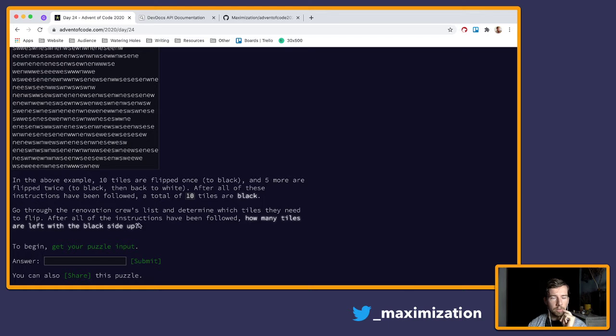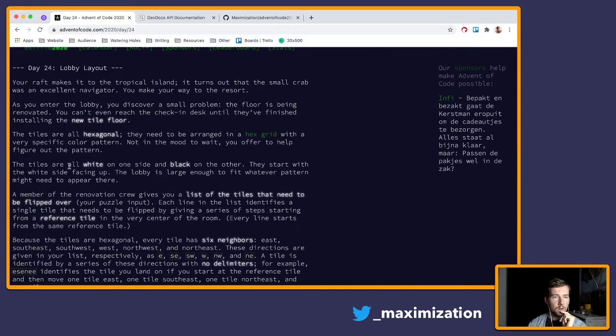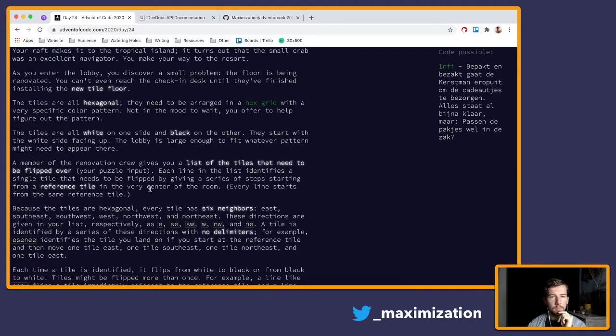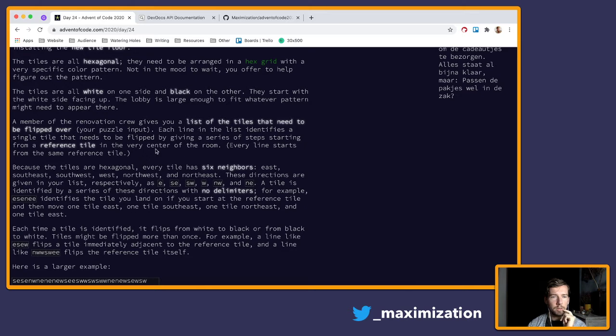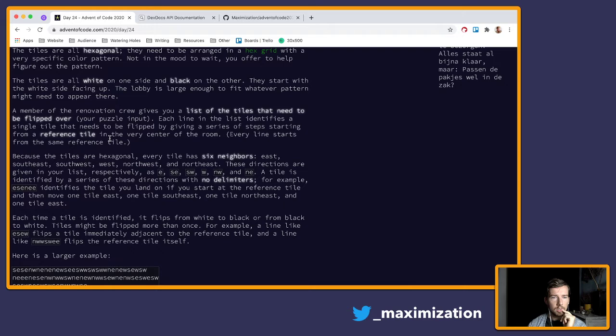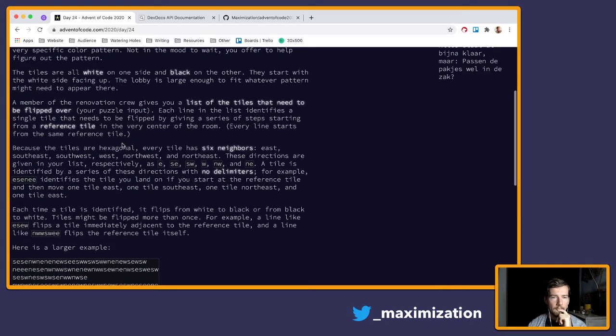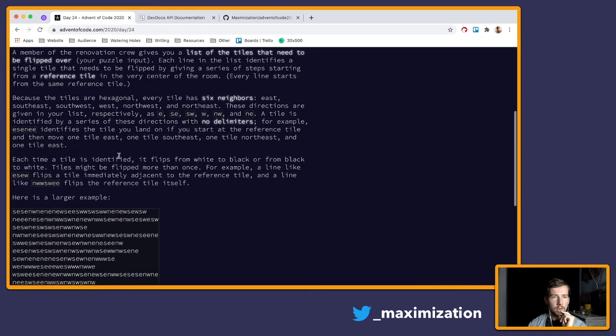Interesting. Go through the renovation crew list and determine which tiles they need to flip. After all of the instructions have been followed, how many tiles are left with the black side up? So let's see. All tiles are white on one side and black on the other. They start with the white side facing up. Alright, so all tiles are white. And then we need to flip some tiles depending on the puzzle input. They need to be flipped over. And they're hexagonal. Okay.